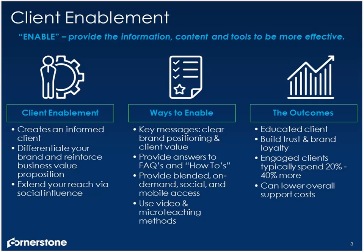But not only that, a lot of statistics are showing that engaged clients typically spend 20 to 40% more than unengaged clients. So really, again, establishing that relationship is so important, both at the beginning and as time passes by.